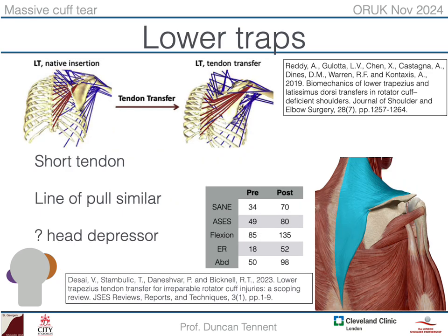An alternative that's appeared in the last few years that came out of obstetric brachial plexus surgery is the use of the lower trapezius. This is where it's detached from the lower border of the spine of the scapula, and then an Achilles tendon graft is inserted to make up the difference.